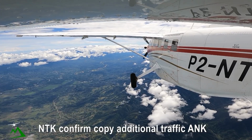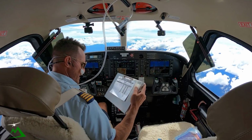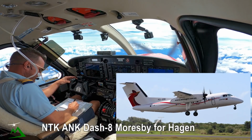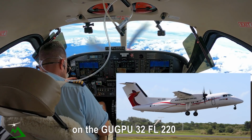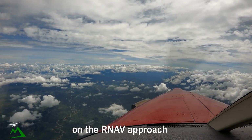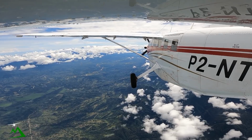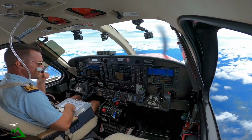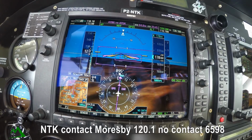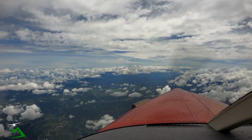November Tango Kilo, confirm copy additional traffic on Alpha November Kilo. Negative, do not copy Alpha November Kilo. Go ahead. November Tango Kilo, Alpha November Kilo, they say must be for Hagen over group 232, flight level 220. Estimate Hagen 52, Bedek advise he'll be inbound on the RNF approach. Copy Alpha November Kilo. November Tango Kilo, contact Moresby 120.1, no contact 65908, 15 to the east. 120.1, 15 miles east, November Tango Kilo.